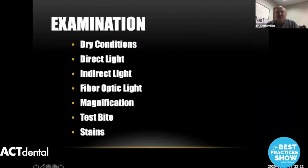So these are some of the things I have used and tried over the years. I dry the teeth well after I've cleaned them off. I use direct light. I use indirect light. It's amazing the difference in what you see when you do that. I use a fiber optic light to transilluminate the teeth. I use magnification. Your cameras now will do that for you. I used to have a screw-on lens on the front of my camera so I could get down to about 4 inches away from the tooth to look intensely into the tooth.